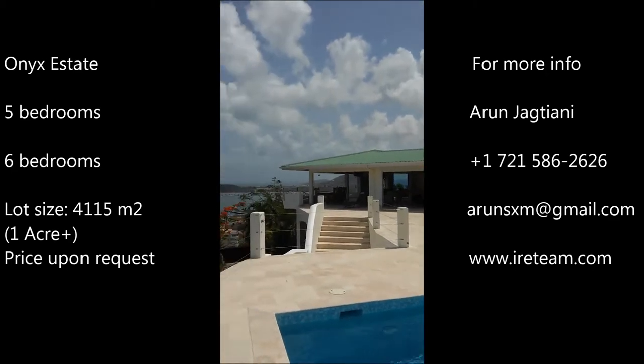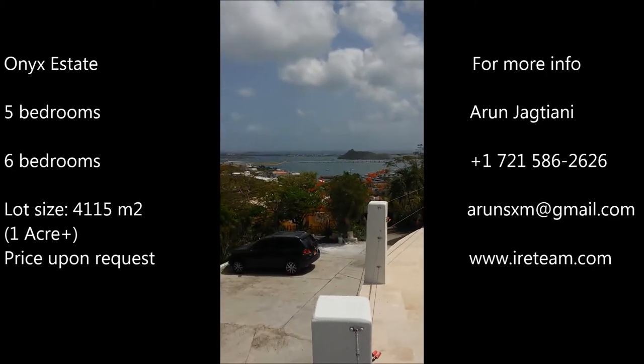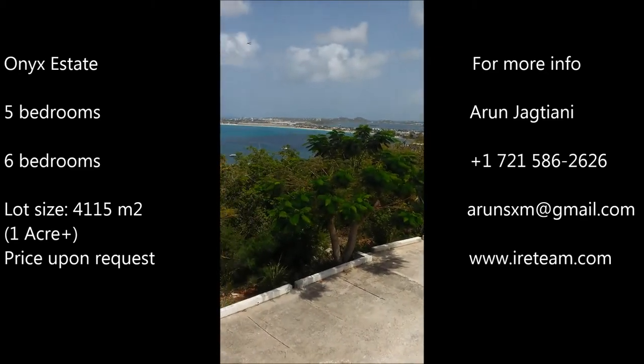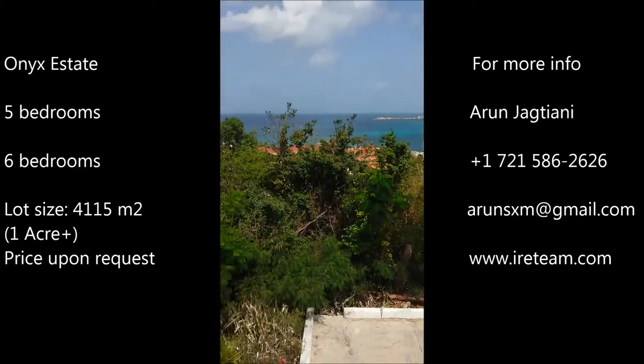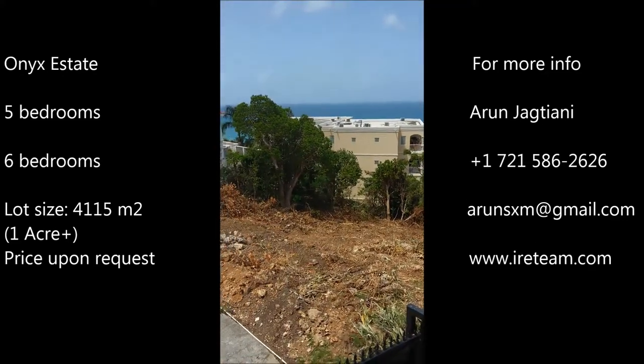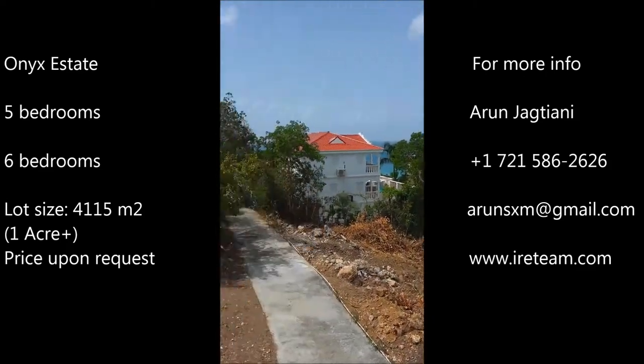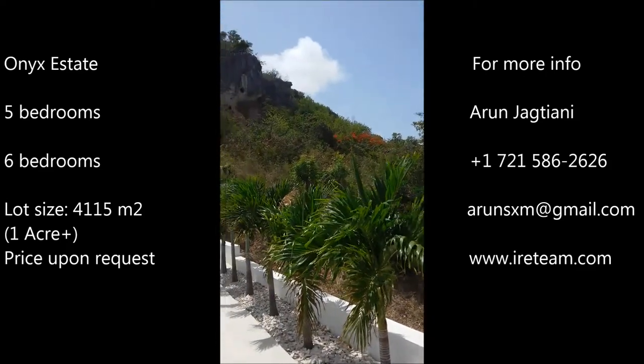And then you have another entrance or exit to the property that goes over into the Simpson Bay area from there. And you have all this around you as well. Certainly the possibility is subdivided. I believe it's already subdivided, and you could have the possibility to perhaps build a home, condos or something like that here, or just keep it private as is.